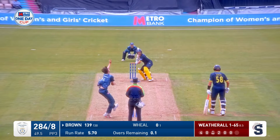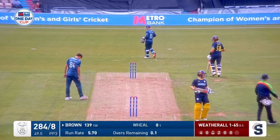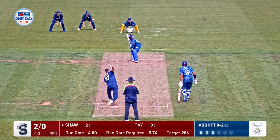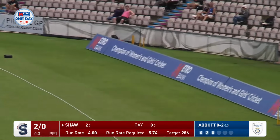Right arm seamer comes in and bowls short. Brown pulls it and misses it. Now, are they going to take a single? The underarm throw from McManus misses, and they'll come through for a bye. As Abbott from the pavilion end comes in and bowls, and Shaw drives powerfully up to mid-on, then that's going to be 4. Felix Organ dived in full length.